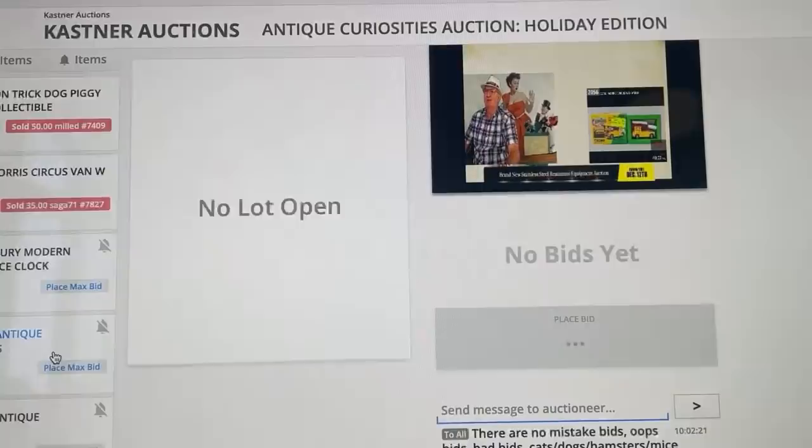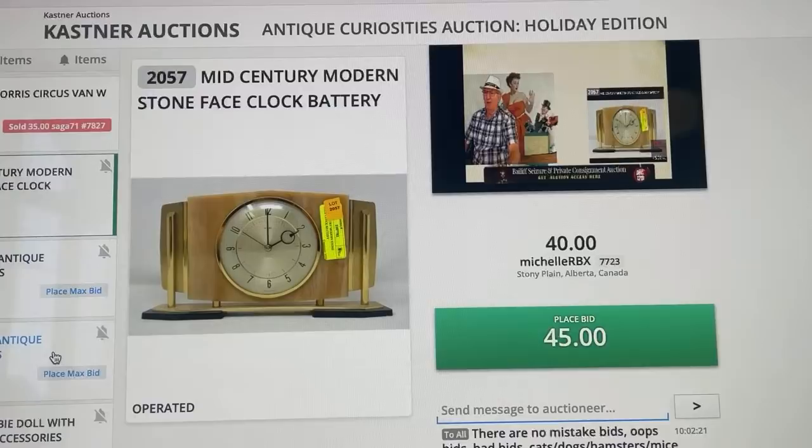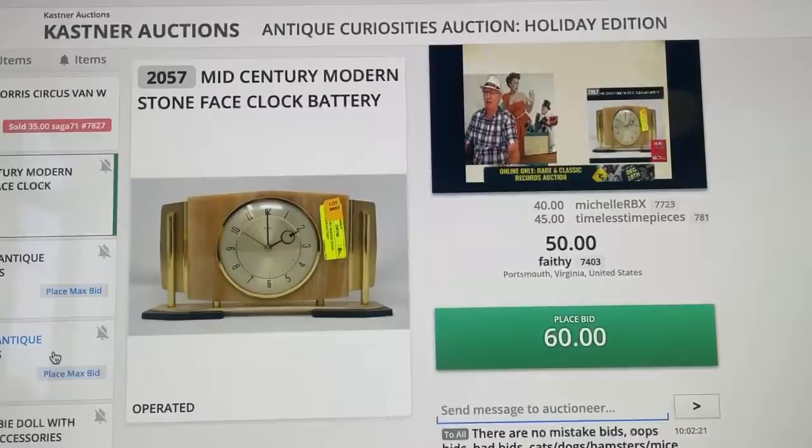Lot number 57, 40, 45. Cool looking clock. 45, 50. Very simple in design, kind of like a throwback Art Deco piece, don't you think? It's got that very much Deco kind of look, but it was made likely in the 50s. Nice piece though.